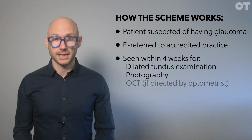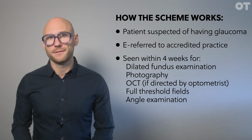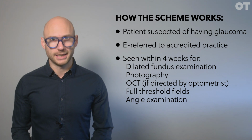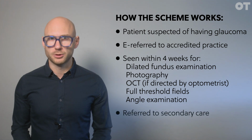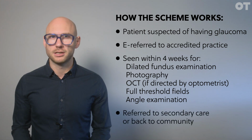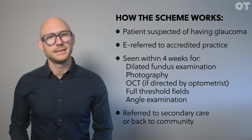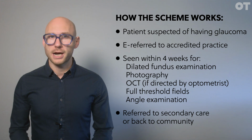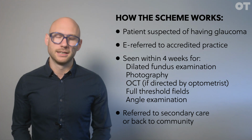There, they receive a dilated fundus examination, photography, OCT, full threshold fields, and angle examination by Van Herrick, in an appointment that lasts about an hour and a half. That optometrist then determines whether to send the patient on to secondary care or to send them back to the referring optometrist for continued monitoring. If the GERS practitioner is unsure, they can refer them down to be seen again in another year.